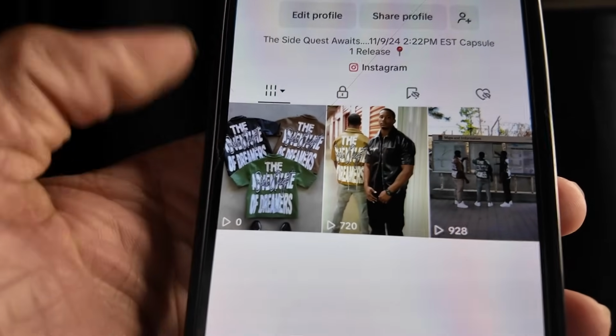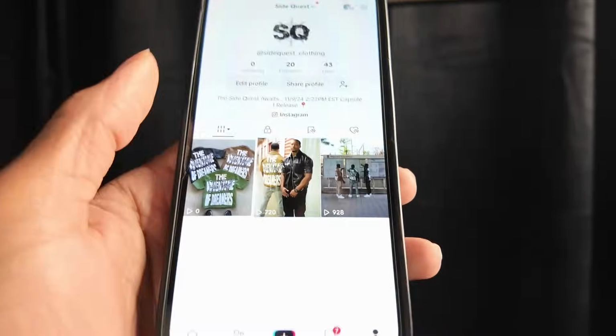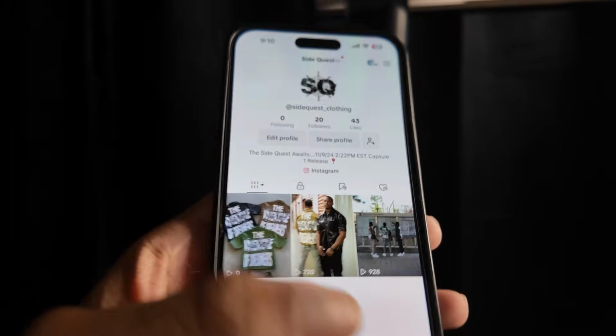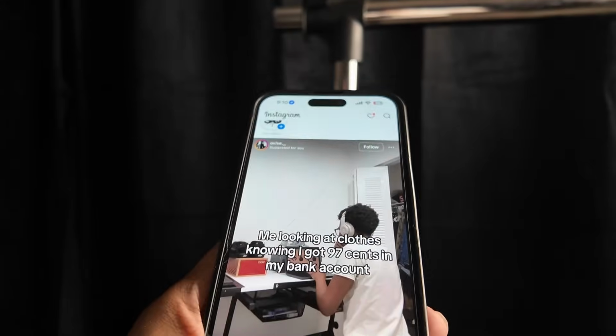However, we needed to use more sounds, trending sounds. So this song by Future and Lil Uzi is going viral, so I'm hoping this post ends up doing a little bit better. We are using hashtags for all of these as well. And then let's go look at the Instagram page, because we posted the same video on Instagram as well.